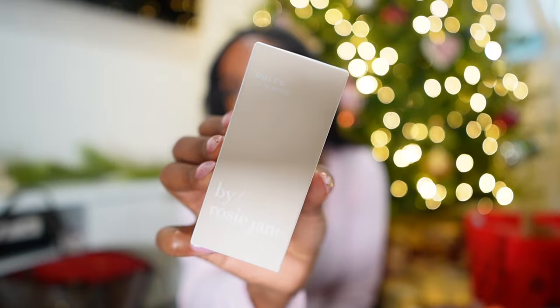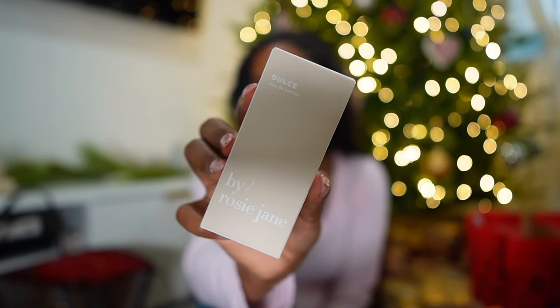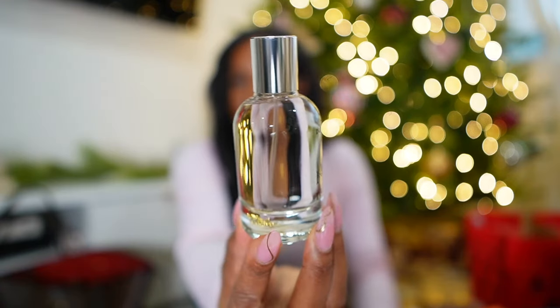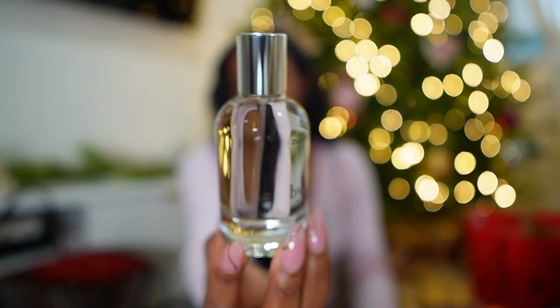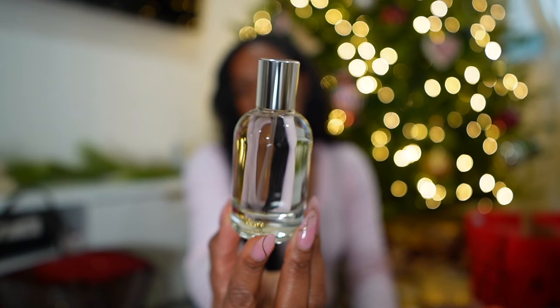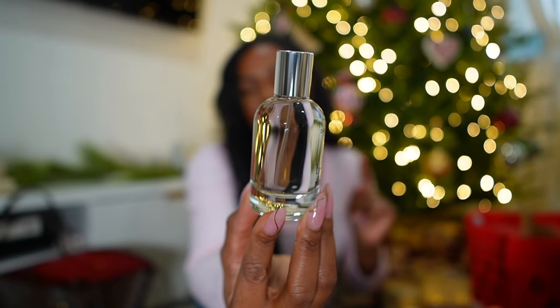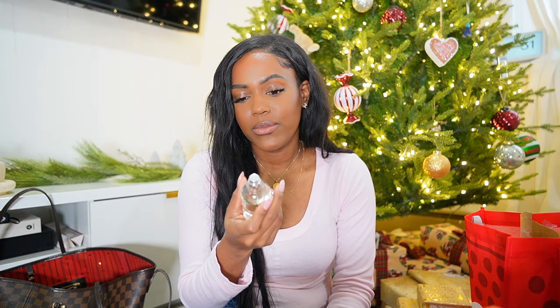I wanted to smell it because she said it was one of her favorite vanillas. It was really light and fresh, and it's a clean scent. So I wanted to try it. It's called Dulce. It's a very simple bottle, very simple packaging, which I actually really like. And it smells so good. It smells very cozy and warm and sweet. It reminds me a little bit of the Clean Skin scent. It's similar to that one, but this one has more vanilla to it, which I am a huge vanilla person, in case you didn't know.